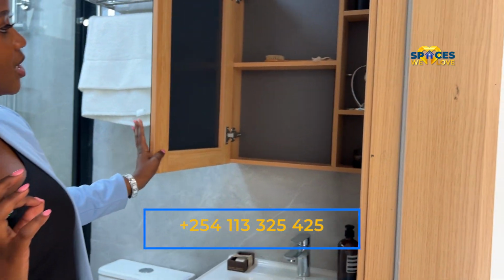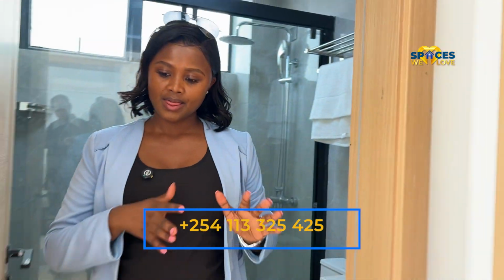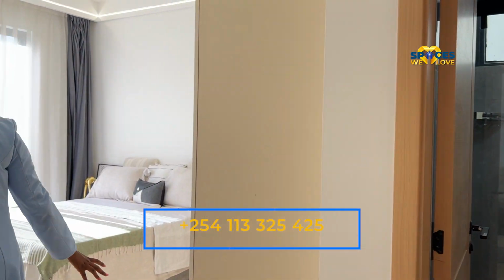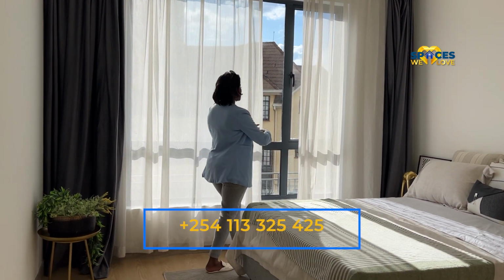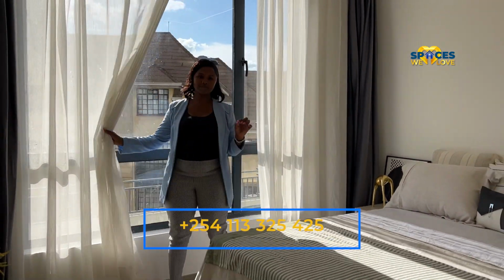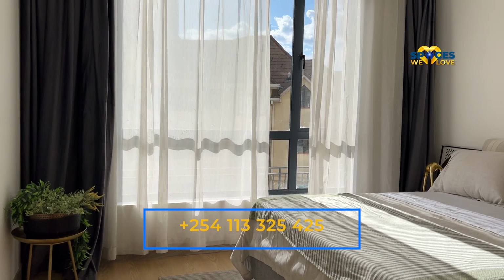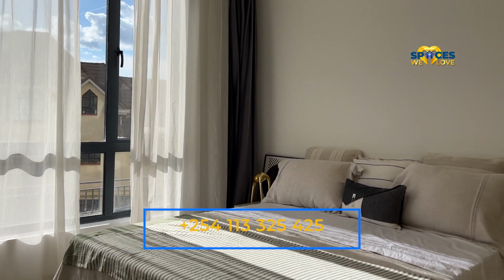Let me just open that again for you to see. You can place your stuff there, your makeup and all that. Then on this other side, notice the flooring is still wood laminate. Then we get here, have your bed right here. I love the size of this window, end to end, to ensure that you have maximum light. Remember what I mentioned, I am just on the first floor. You can see the sun coming straight through your bedroom.